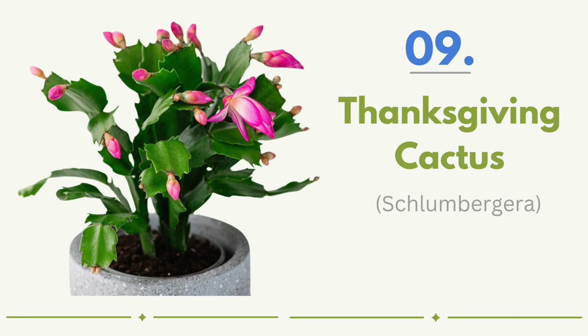Thanksgiving cactus is a festive, flowering plant that thrives indoors, and it truly benefits from regular misting to keep it happy and blooming. A few light sprays each week help maintain the humidity it needs, preventing its segmented leaves from drying out and encouraging vibrant flower production. This cactus can reach up to 12 to 18 inches wide, making it perfect for tabletops, shelves, or hanging baskets where its cascading stems can shine.